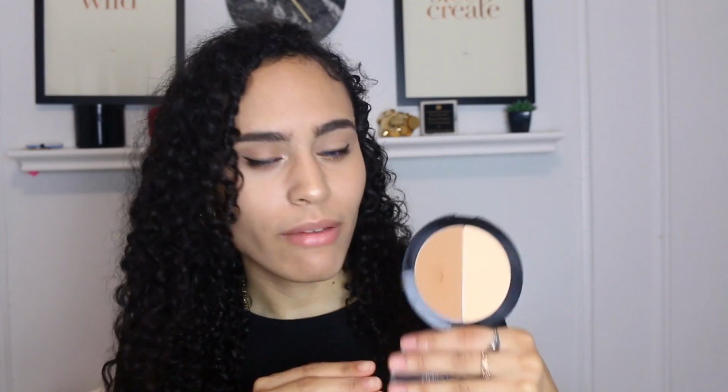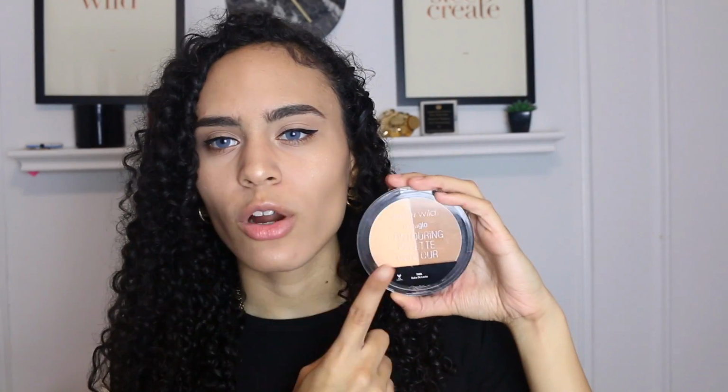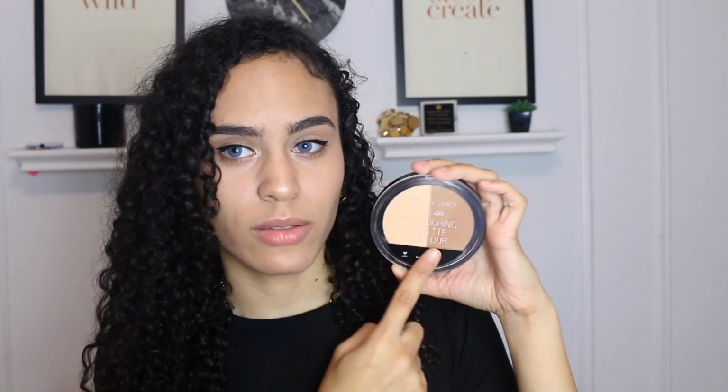Everybody was raving about this a long time ago and it's only $5, and they have 2 or 3 shades of this. There's darker shades and there's lighter shades as well. If you're really looking for a contour, it's not really that necessary. You don't really need contour, but if you want to warm up your face or have some under eye powder or a brightening powder, this is a really nice contouring palette.